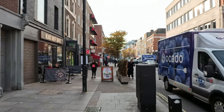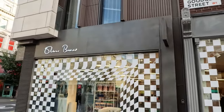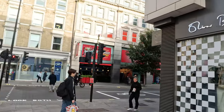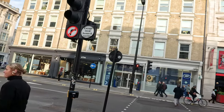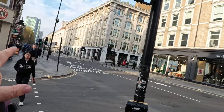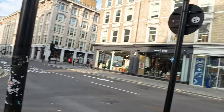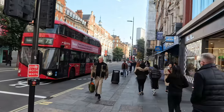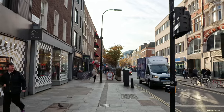Guys, I thought this is a bit of an important place to be if you are in Tottenham Court Road. It's Goodge Street, and there's Goodge Street Station literally on the corner, just round the corner here on Tottenham Court Road. That way is going towards Camden, so the station is just a few shops down there on the left. And this is Goodge Street here. It's quite a buzzing place really.